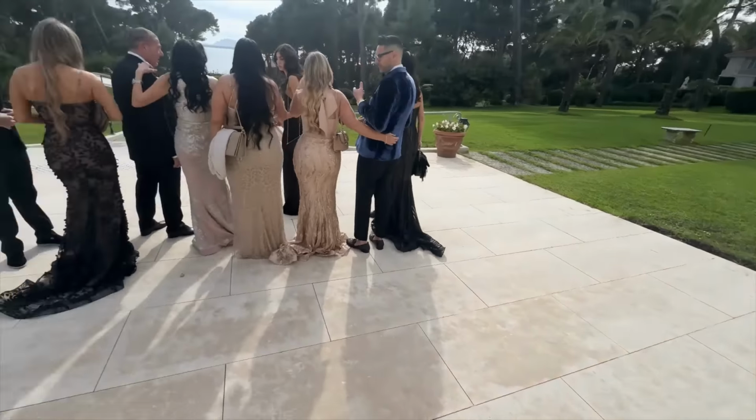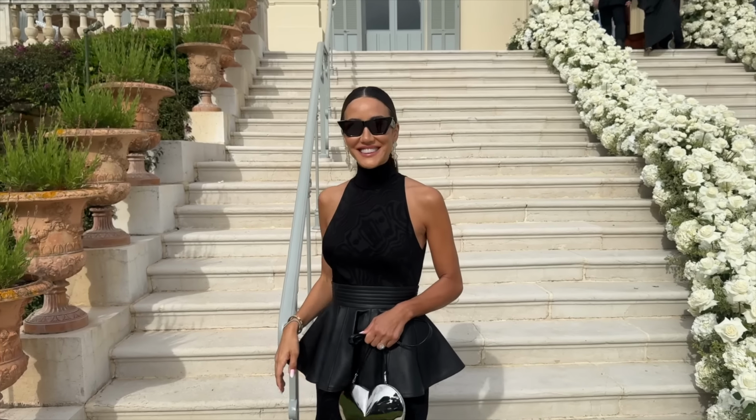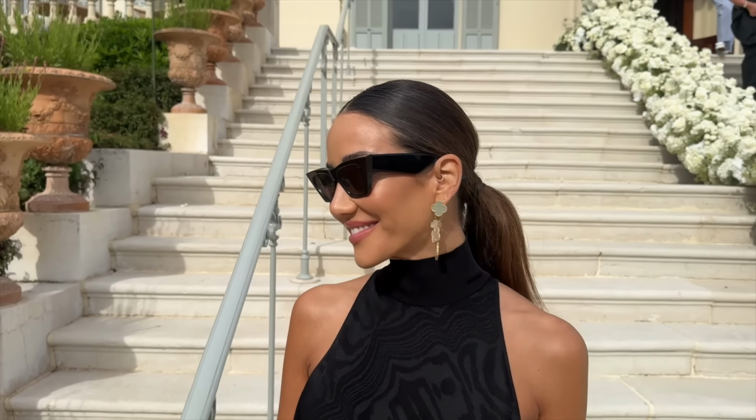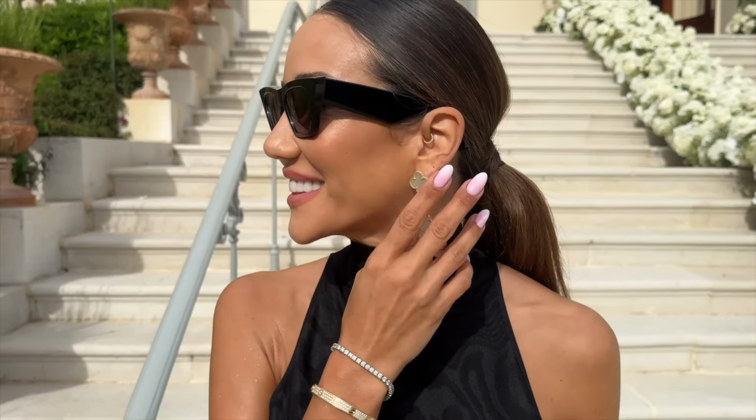Wow. And move out. Hello guys, fit check. Starting from the sunglasses, Celine, if I'm not mistaken. No, they're not. Oh no? Okay, what is it? Phoebe Philo. Oh, Phoebe, sorry, same thing. You know, Phoebe before. And then we have the Van Cleef.